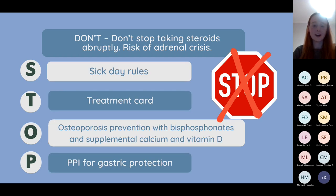Fantastic. Yeah, so the S stands for your sick day rules. T is the treatment card. O for osteoporosis prevention. And this isn't one rule for all. So you need to check the calcium, and you only supplement the calcium if it's low. And you can give vitamin D as well and bisphosphonates depending on the FRAX score. So you check them for their risk of osteoporosis on steroids, and then you can give that prevention if it's warranted. PPI as well for your gastric protection.